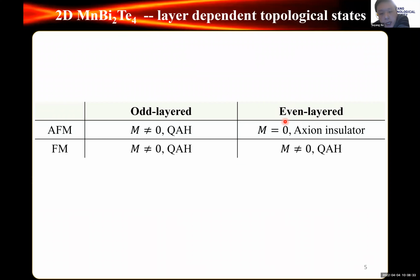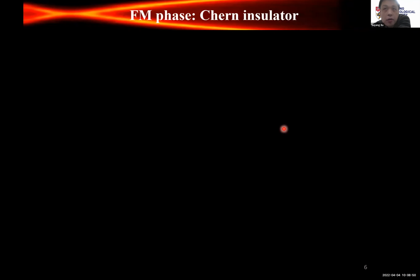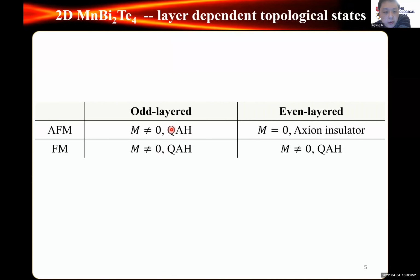The only special case is when we have an even number of layers and we're in the AFM ground state. Then there's no magnetization, and there's no quantized anomalous Hall effect. The topology changes to an axion insulator, and I'll explain a little bit more what I mean by that. So let's first talk about the quantum anomalous Hall, essentially the M not equal to 0.